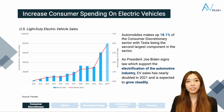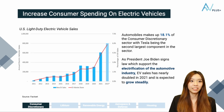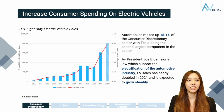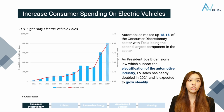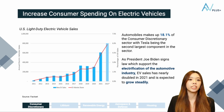Electric vehicle sales nearly doubled in 2021 and are expected to grow steadily, driven by the rising interest in electric vehicles and supportive government policies to fuel electric vehicle adoption. Thus, the longer-term trend towards e-commerce and electric vehicles is likely to continue to support the fundamentals of larger companies in the consumer discretionary sector like Amazon and Tesla.